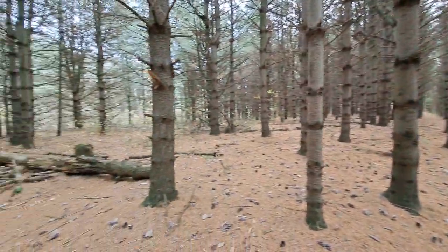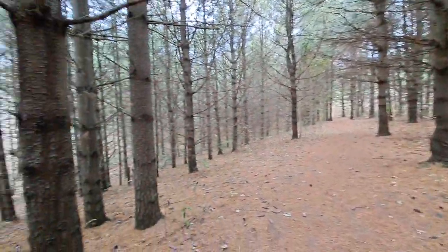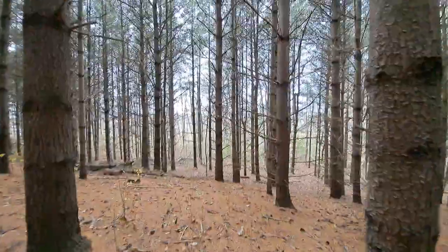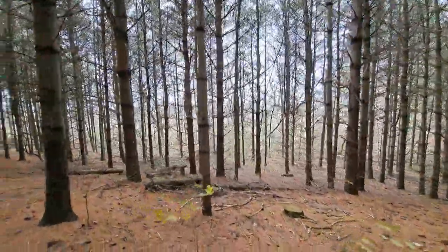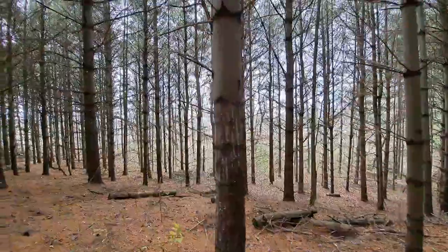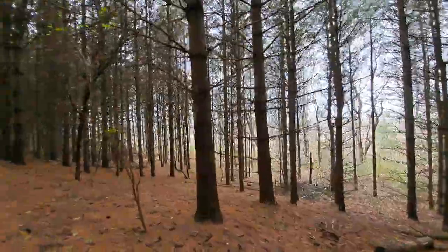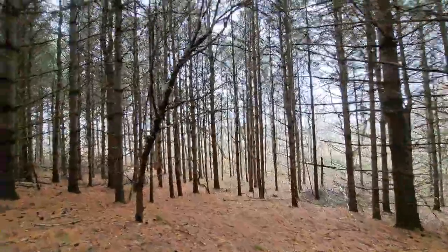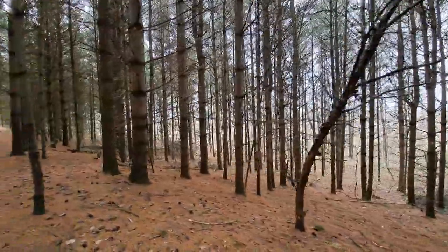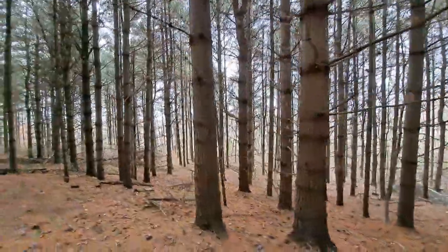Just give you a little look around. Looking at all the evergreens and pine trees that they said they planted here in 1944. Some of them were actually, what should I say, done later. They started in '44, and then over the years they kept planting more and more of the softwoods.